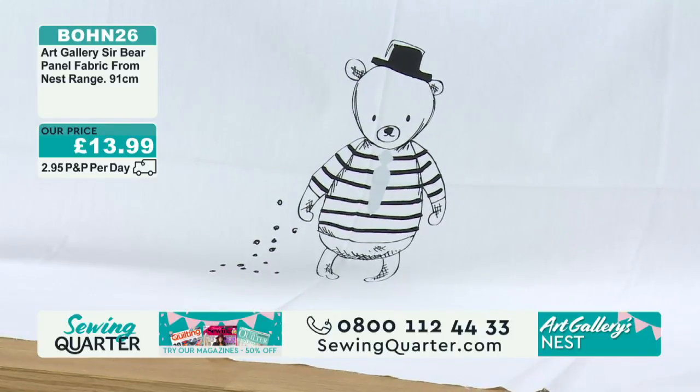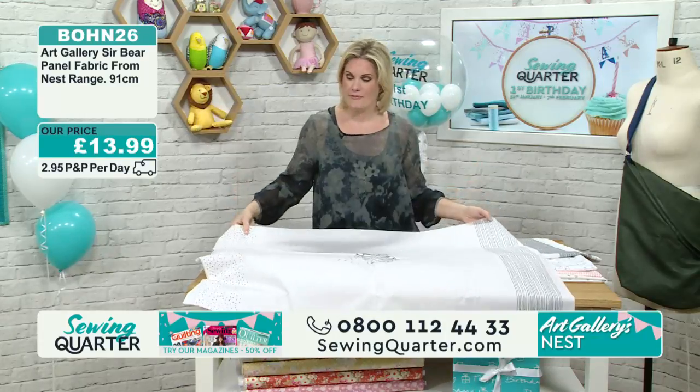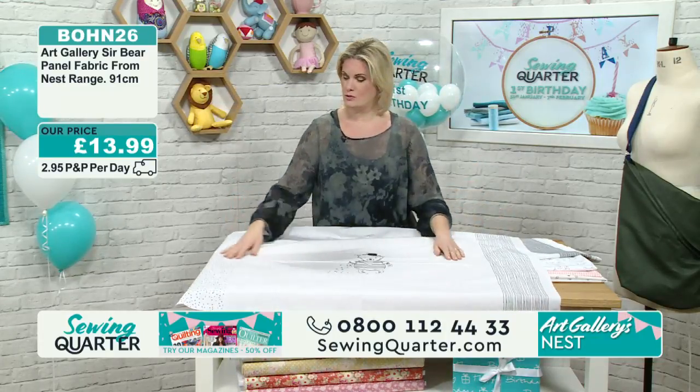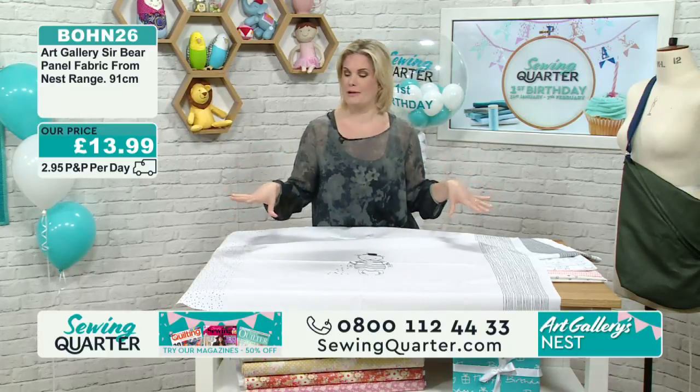It's $13.99 for the panel. That could be your quilt. That absolutely could be, if you're after just a little quilt for a little one, and then how you quilt it is up to you. But a brilliant place to start.